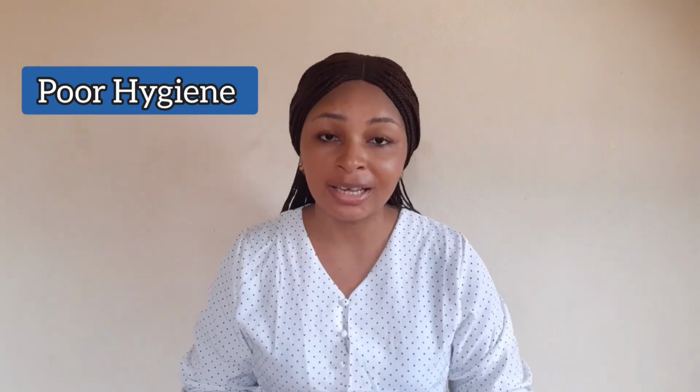The fifth one is poor hygiene. When you don't have your bath regularly when you are supposed to, it leads to the inflammation of the vaginal area and it leads to vaginal odor. So as a lady, you have to be having your bath regularly when you are supposed to, to avoid inflammation of the vaginal area, which will lead to vaginal odor. So poor personal hygiene can also lead to vaginal odor.